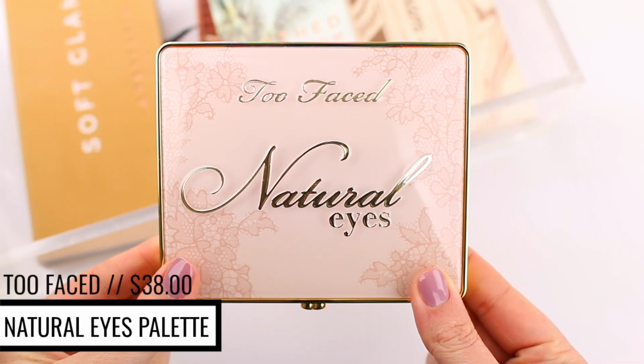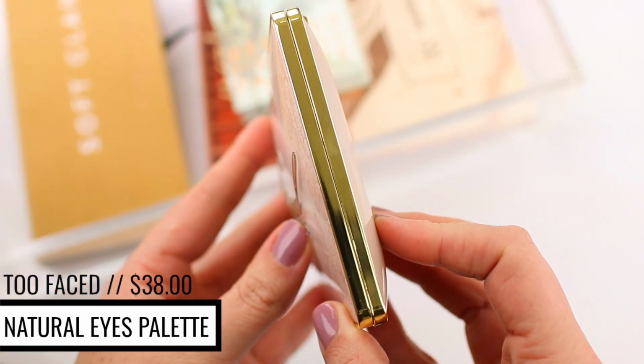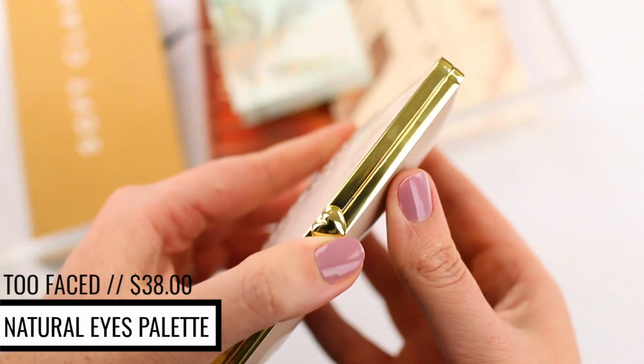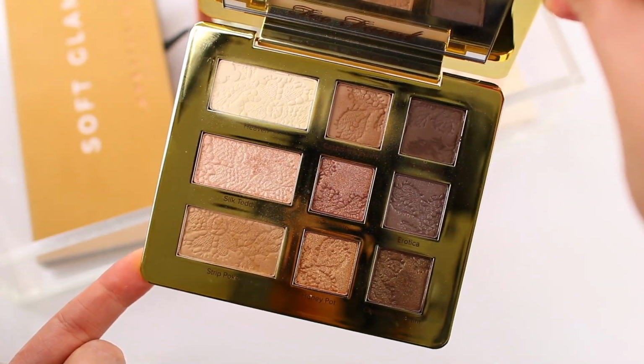But in the meantime, I wanted to test this one out because the original one was actually my very first high-end eyeshadow palette purchase years ago, probably 7 or 8 years ago. I think they've redone it a few times since then, but I haven't tried any of the other versions. I know some of the colors and formulas are different, so I wanted to see how it compared to my very first high-end eyeshadow palette.